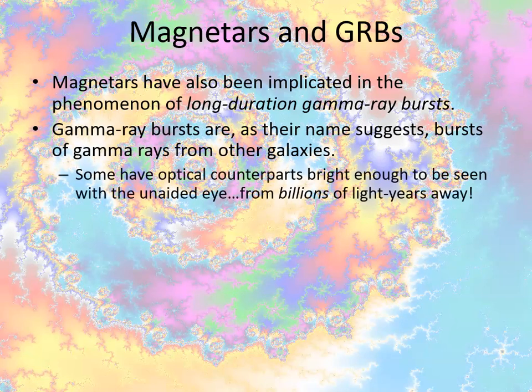These are bursts of gamma rays coming from other galaxies. There are lots of different types of gamma ray bursts. We're going to talk about some of these in more detail when we talk about black holes, because some of these things are incredibly, incredibly bright. In fact, in the case of one gamma ray burst, this was in a galaxy something like 8 billion light years away, and for a brief period of time, it actually had an apparent magnitude of about +5, which was bright enough to be seen in the night sky with the unaided eye.